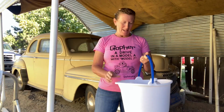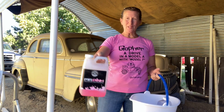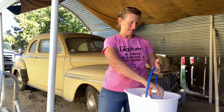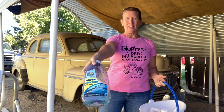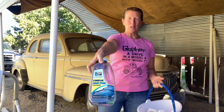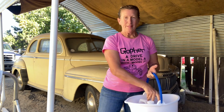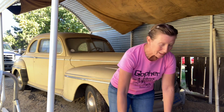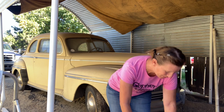So today in my arsenal, I have Mr. Pink. It's a great car wash. And I've got Rain-X Spot Free. And I'm going to mix them together. That way, once we wash it, it won't come out with a bunch of spots. It'll be pretty clear, and then we'll be doing the next step after that.